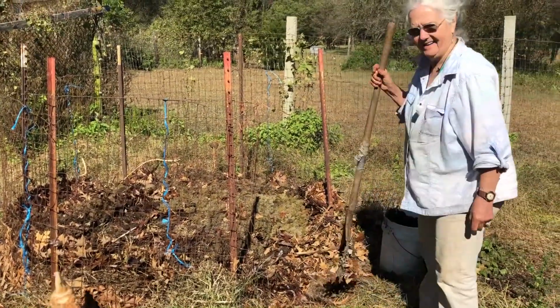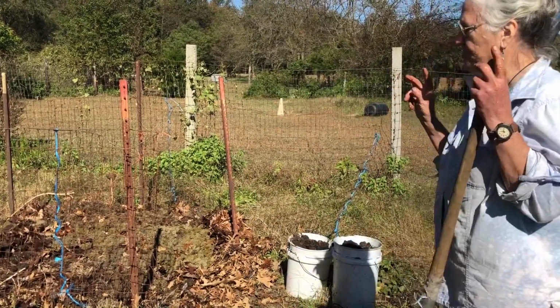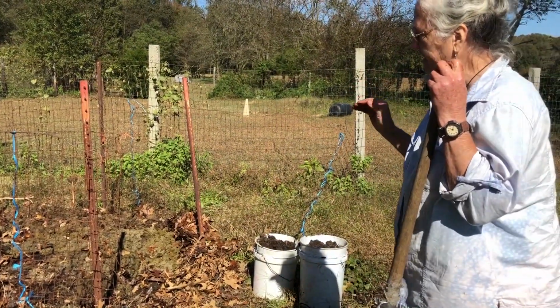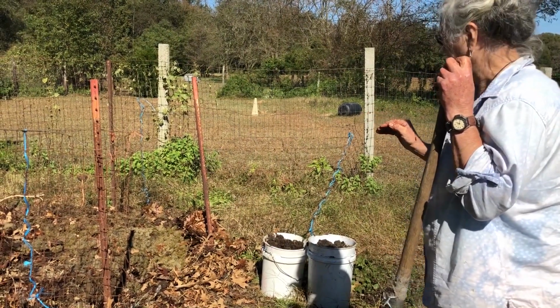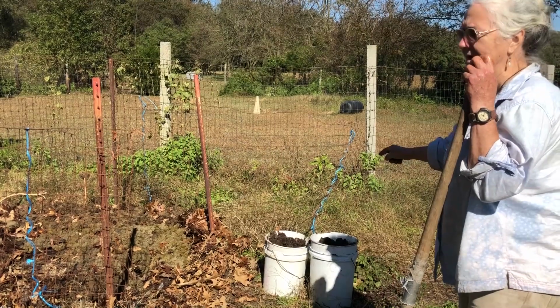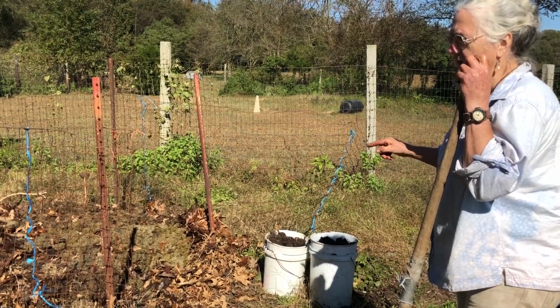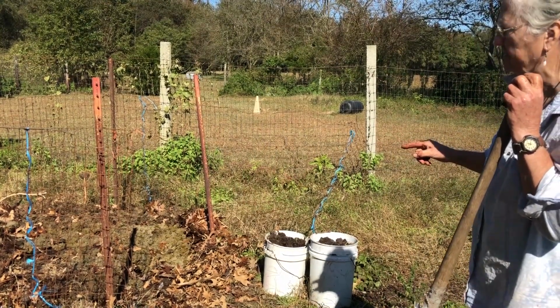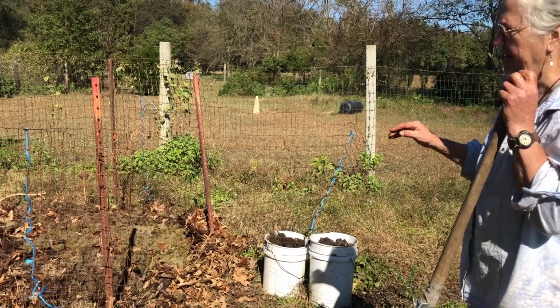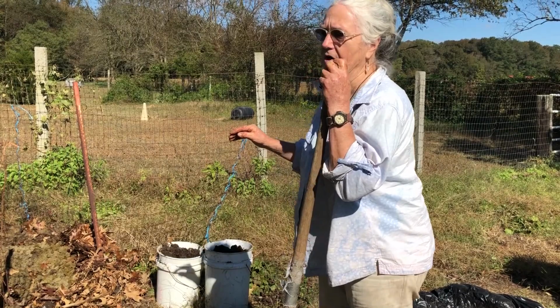So, are you ready? Yep. Okay, so this is 2 layers of weeds, leaves, and manure with a sprinkling of my finished biodynamic compost on it, as well as a sprinkling of the Pfeiffer compost starter, biodynamic compost starter. So we are actually making a backyard biodynamic compost with the waste from our gardens.